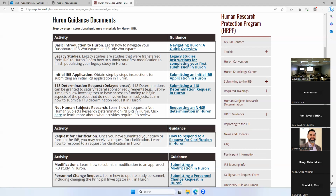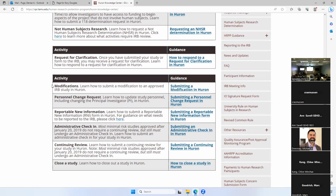There is a PowerPoint presentation to help you navigate that back and forth. And then finally, if you get your application approved in Huron, you're likely to need to submit a modification, a personnel change request. You might have to report something to our office. All those forms are available in Huron, and there are instructions for how to do that.